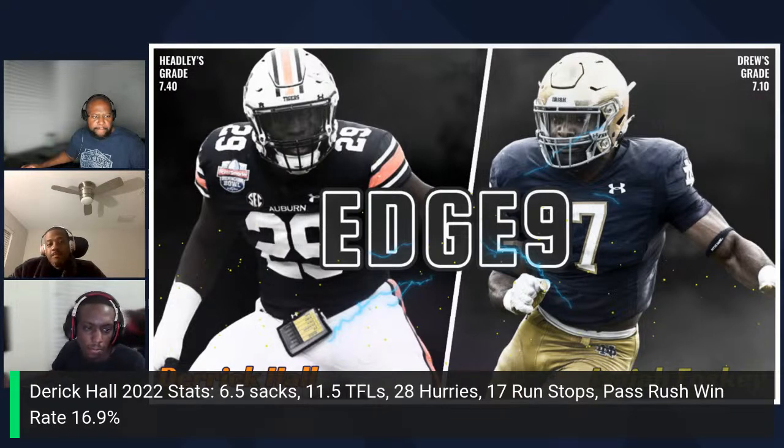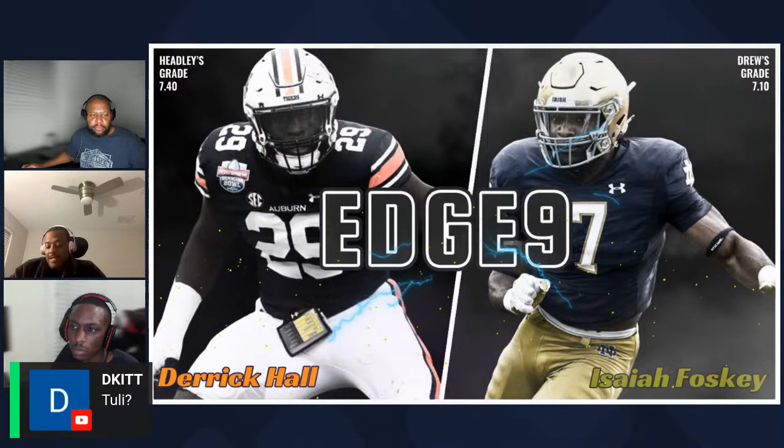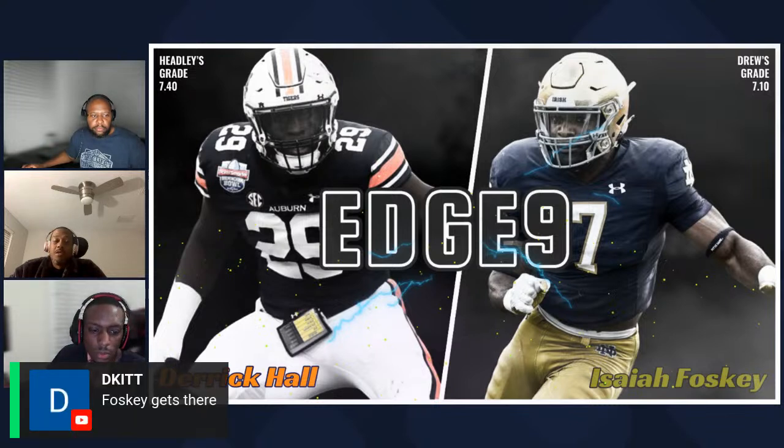All right, Headley, Derek Hall from Auburn. Yeah, I think every team needs a player like a Derek Hall. He's just got a junkyard dog mentality. He utilizes his strength, his base, 100% effort guy, plays with that tenacity you're looking for. He's fundamental. He's aware in the run game. Versatility, man. You see this guy standing up on the edge, putting his hand in the ground, coming from the second level, and he just makes plays all over the field. He never gives up on a play.